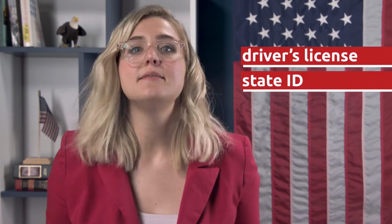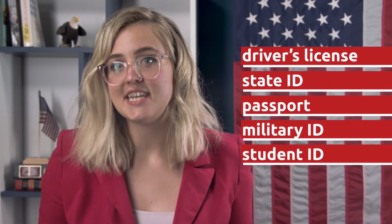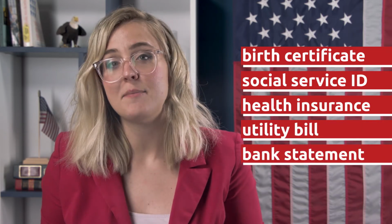You'll also need to bring an ID with you, a valid driver's license or state ID, passport, military ID, student ID, or concealed carry permit all work. If you don't have one of those, you can also show a birth certificate, social service ID, health insurance card, or a utility bill or bank statement with your name and address on it.